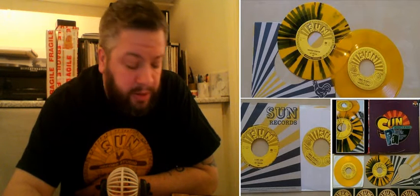The first one is a Royal Button TMR / Sun Sunray. The other one is a Sun Records promo, Johnny Cash. I've thrown in a couple of extras. I've thrown in the compilation Roots of Rockabilly LP. It's pretty cool. Decent stuff on there. And I've thrown in a 3-CD collection of the Essential Sun Collection, which is actually excellent.